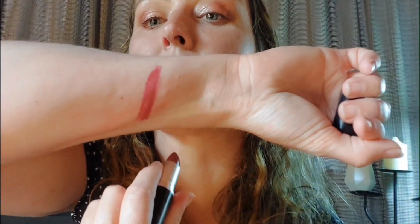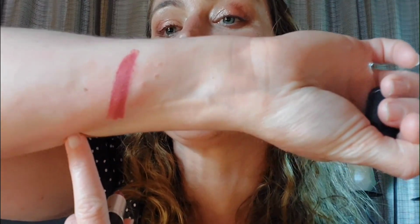Okay, this is another satin lipstick. This is in the shade Amorous. Again, the lipstick is really creamy. It's my swatching, so it's not too similar to the last shade. As I said, these are medium buildable coverage, these satin lipsticks. So that was Amorous satin lipstick.